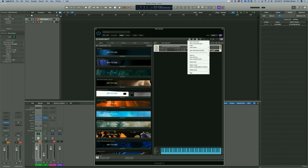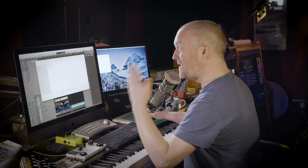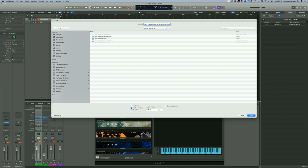And finally, make sure it's saved. Do save as beta tested. Now I'm going to save with patch only. This is a real gotcha, as well as the absolute sample paths. The number of times that I have to load stuff from Pianobook and it simply can't find the samples because it's basically looking on your hard drive, not mine. So if you don't save absolute sample paths, it'll look for them. If you save it with the samples, I think it's worth loading up and then resaving as patch only, because I believe this also automatically saves with absolute sample paths. Please correct me if I'm wrong down below.